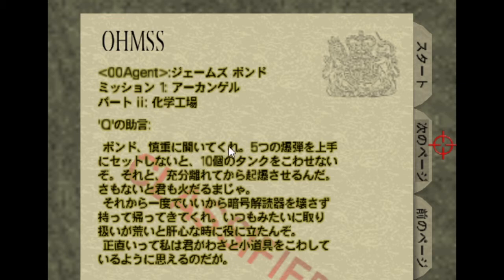Shincho ni kite kure. So that's just like, Shincho means carefully or cautiously. Kite kure is just like, listen to me carefully. Itsutsu no bakudan wo 上手にセットしないと10個のタンクを壊せないぞ. Okay. 今度慎重に聞いてくれ.